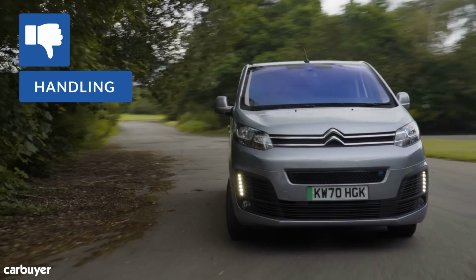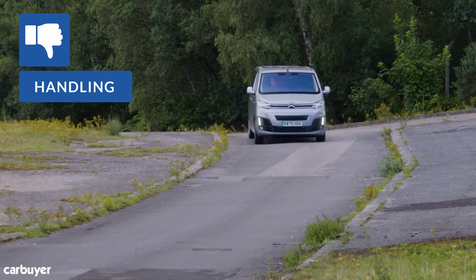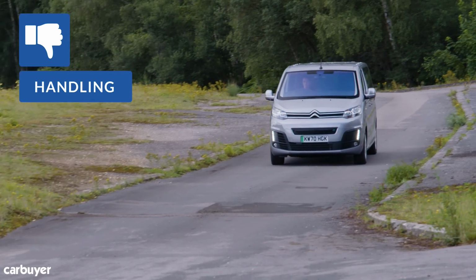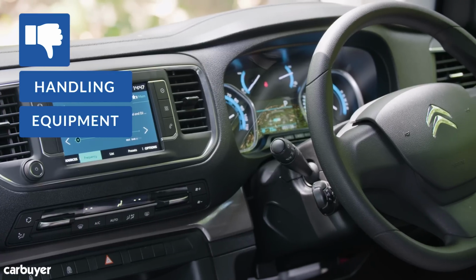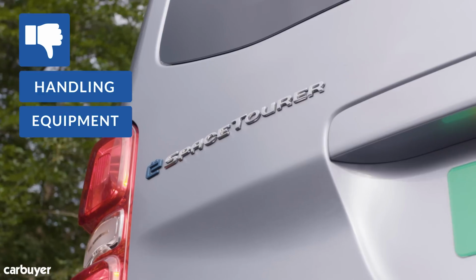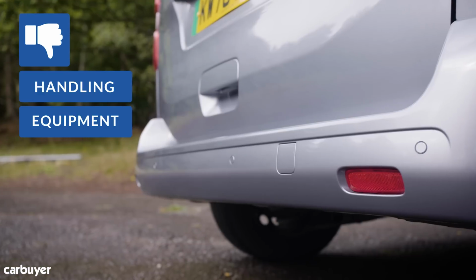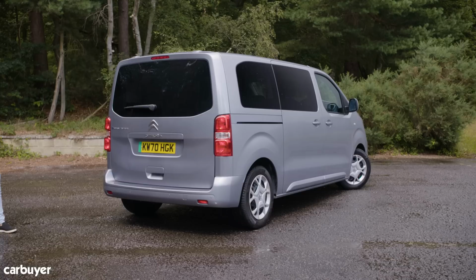There's no ignoring the fact that the SpaceTourer feels like a van to drive. It's a big, cumbersome box, and the light steering favours sedate driving. While the kit list isn't stingy, there are certain features that you would expect to be standard on a model like this. Basic cars don't get a reversing camera or even wheel trims like ours.